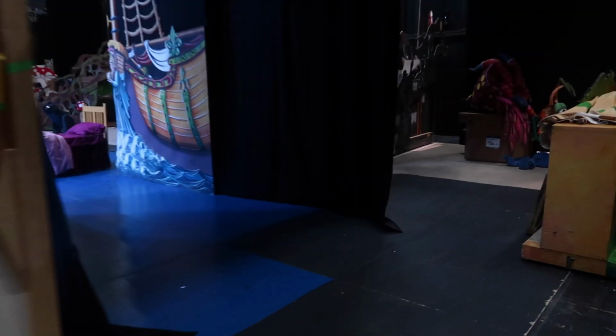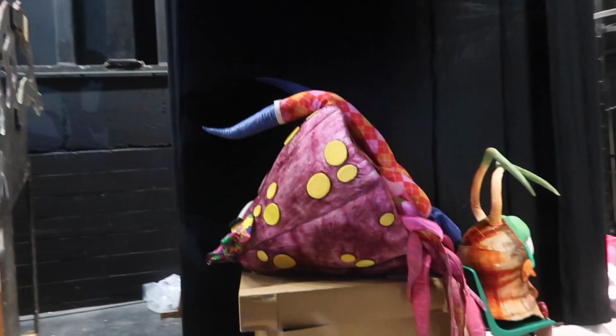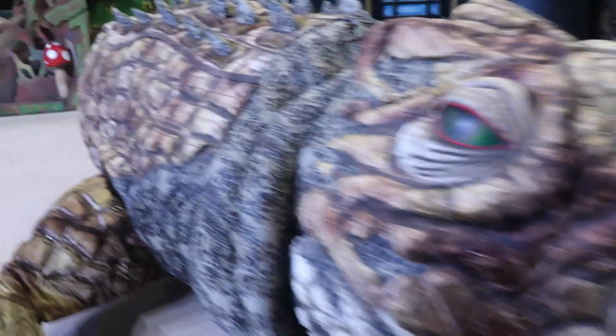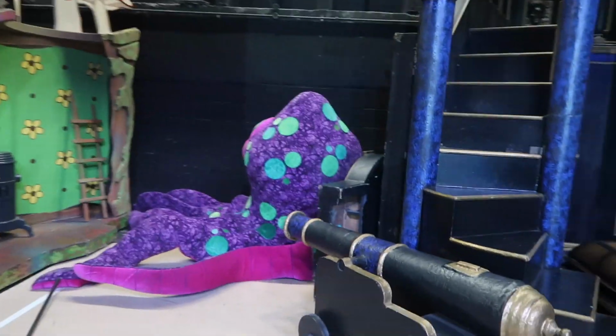Oh look, here's the dancers doing their warm-up. It's already set for the bed. We've got some character stuff. This is stage left. Crocodile. More set. Massive octopus. I'm sure Georgie's probably shown you all of this. This is the pirate ship.